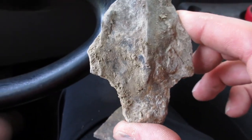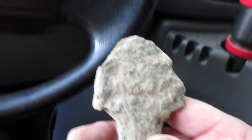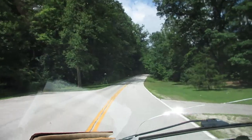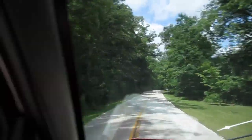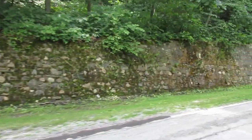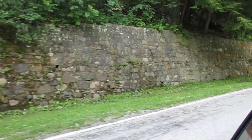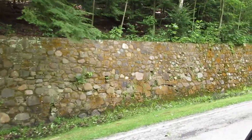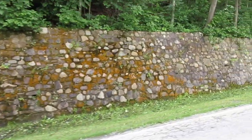So I found this thing. It looks like it could have been some kind of a spearhead or something. I don't know. This thing may have just been shale. But, so I'm coming up on one of the walls. Obviously been buried in the ground, but that's got to be 15 feet tall. For what? There was no infrastructure here. What would this be doing out in the middle of nowhere? And that's what was down the Tinker's Creek.